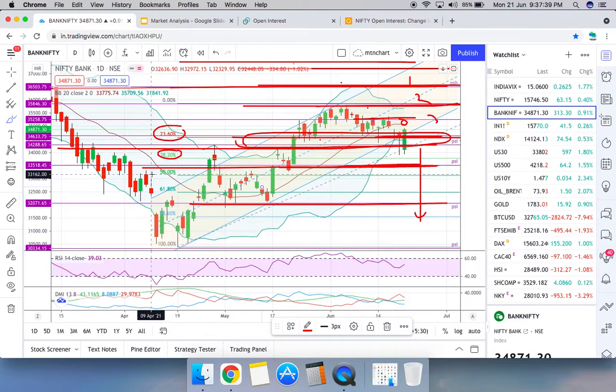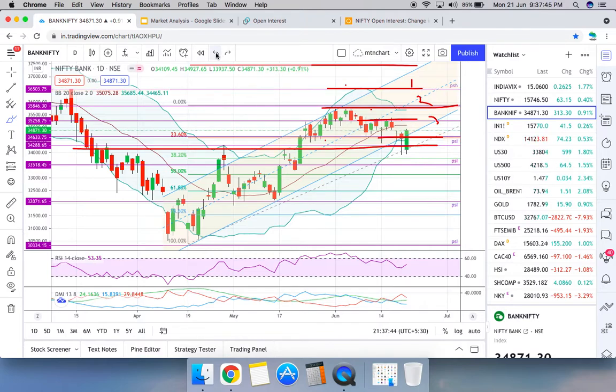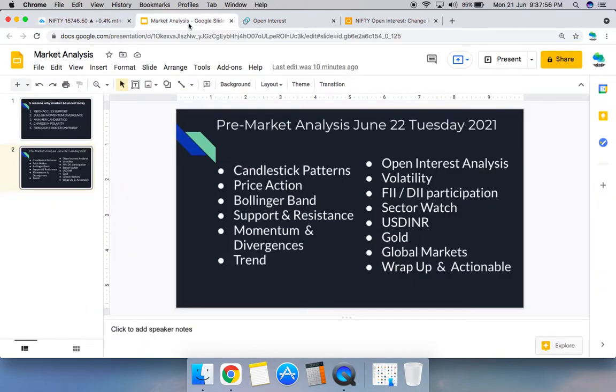Yeah. So that is how the support levels are. Nothing much has changed, except that it has broken one of the support areas that we discussed in the previous week analysis. Right. Now, going ahead, momentum and divergence.